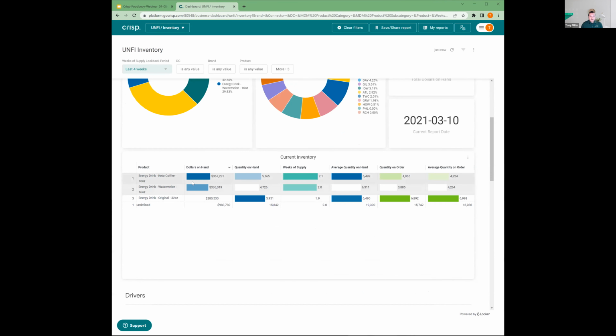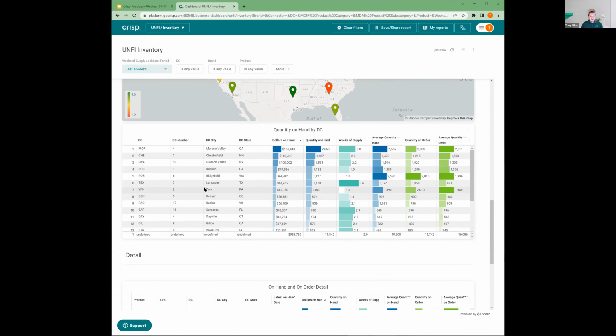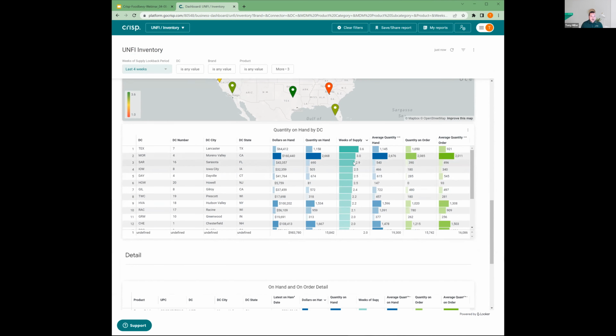We do a calculated weeks of supply and also let you know what is currently on order on those POs, schedule, and those DCs. From here, I can look at the heat map to understand, are there any DCs that are very, very low on weeks of supply? Or the details by DC, again, those same metrics: dollars on hand, quantity on hand, weeks of supply, quantity on order. Is there anything that's just a little bit higher than the rest?